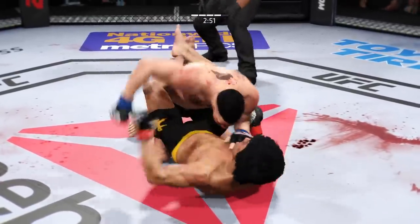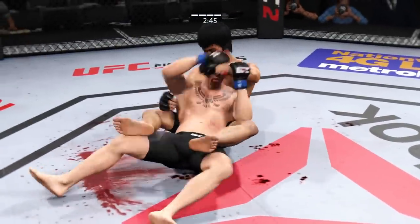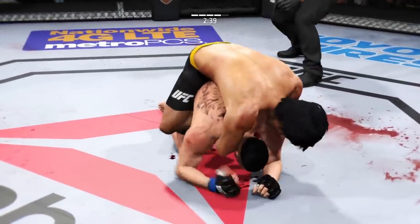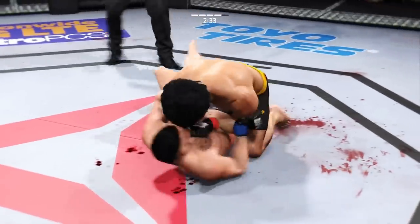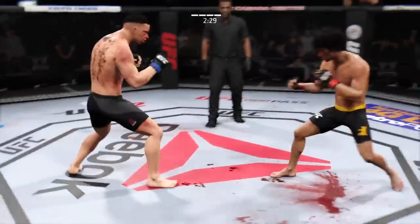Looking to pass guard. Big punch from the bottom. He's got his back now. Really good movement on the ground. Great position. He's got him mounted here. Hip escape. And he's out of the full mount. Nicely done. And he's able to get back up to his feet.